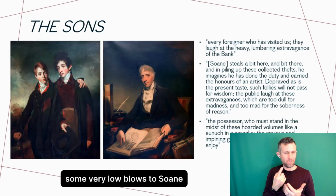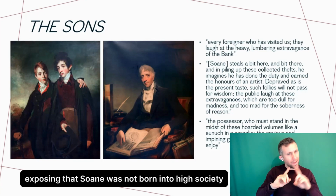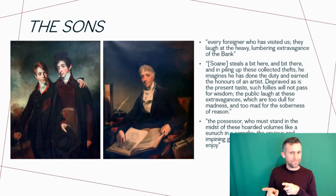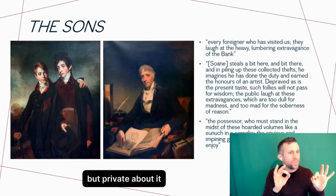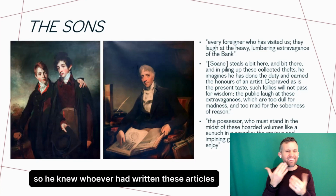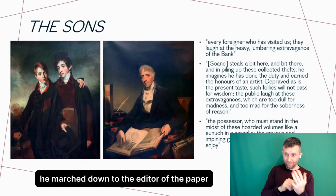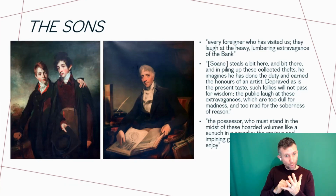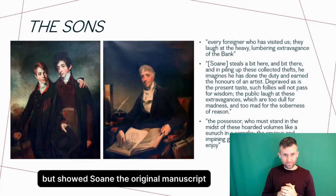Some very low blows to Soane, exposing that Soane was not born into high society. Soane was proud of this fact, but private about it, so he knew whoever had written these articles must know him well. He marched down to the editor of the paper to demand a name. The editor refused, but showed Soane the original manuscript.